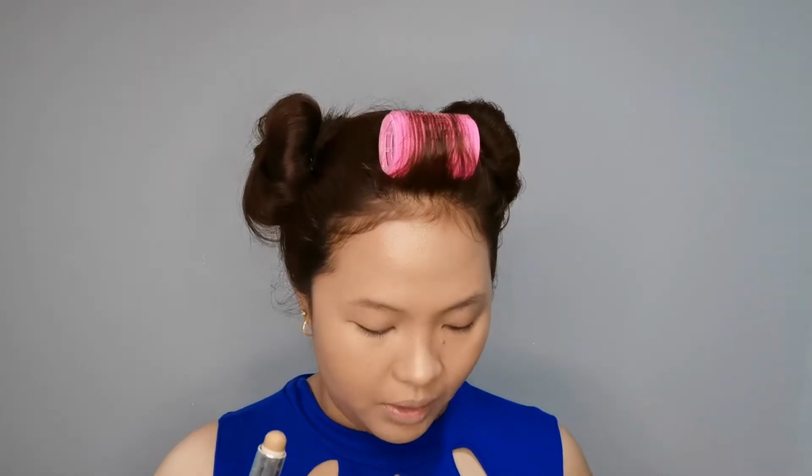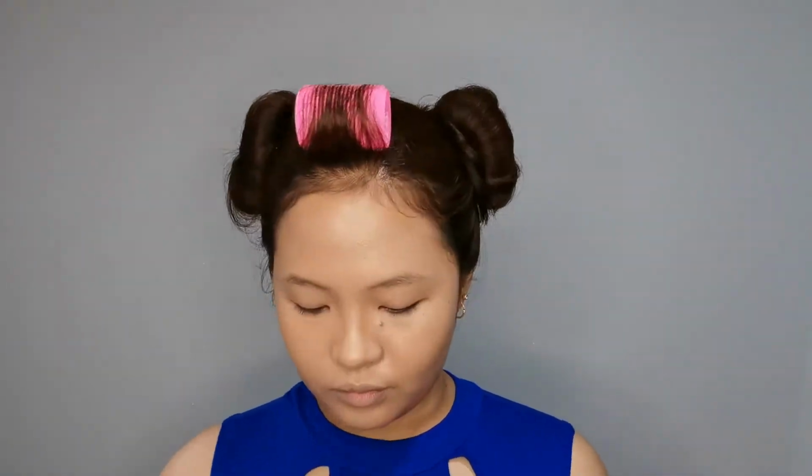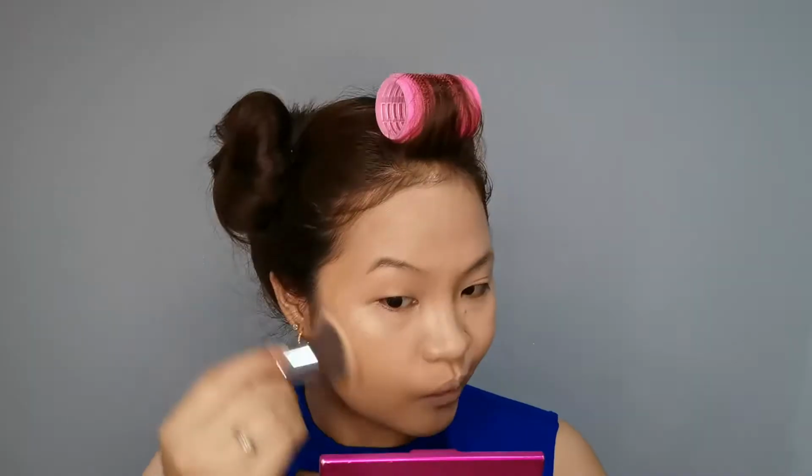I'm using the Maybelline V-Face Duo Stick. To set everything, I'll be using this Detail Makeover Mineral Loose Powder.